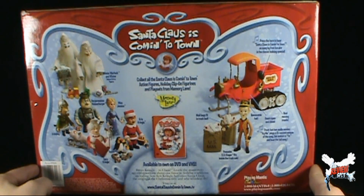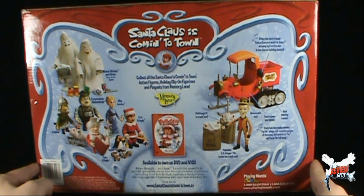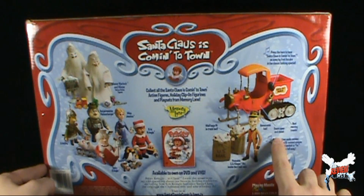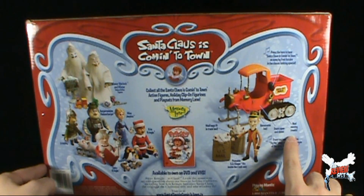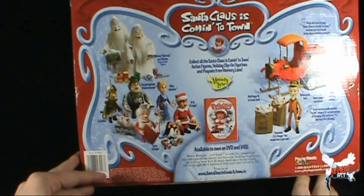Truck has 2 audio modes. Try me plays 15-second sample of the song. Set switch to on and hear the full song. Posable SD Kluger fits inside the truck cab. Mail bags fit in the truck bed. Removable hat. Doors open and close. Real moving treads.